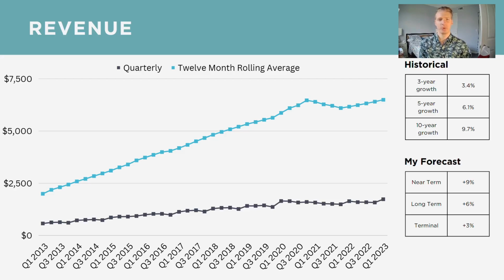Obviously, revenue growth is slowing a little bit as time is going on, but I think the 3-year and 5-year are highly impacted by that COVID dip. So I'm looking at the general trend, and it's a pretty straight line. It's pretty forecastable. So it's about 10% per year growth over the last 10 years, including that COVID dip. And so my forecast for the future in the near term is a 9% per year growth. In the longer term is 6% growth in that 10 to 20 year future.